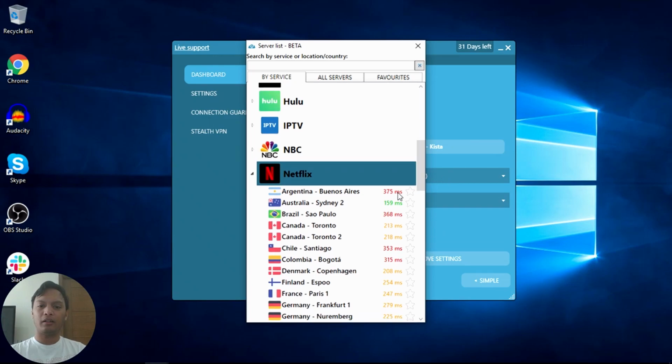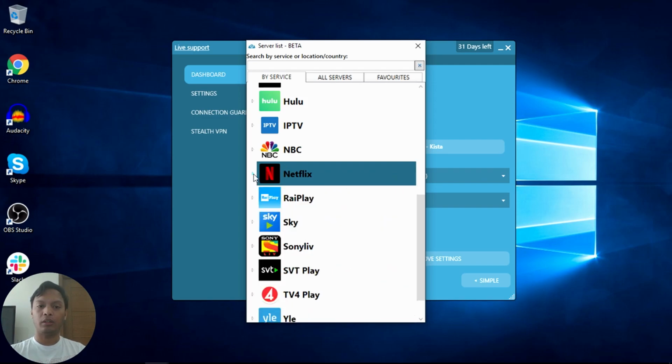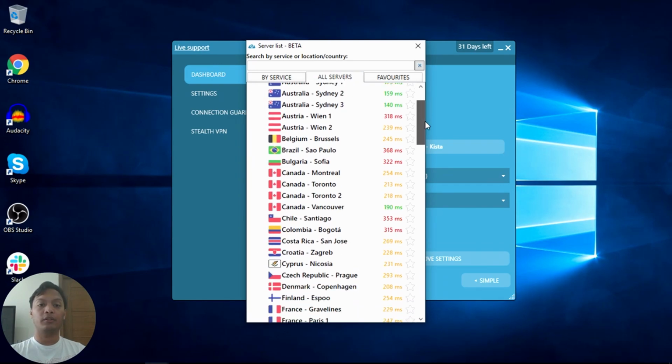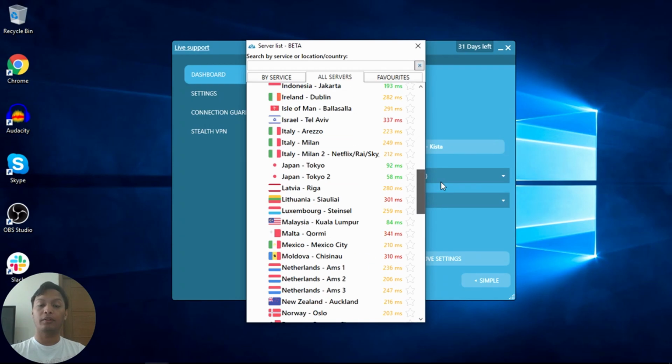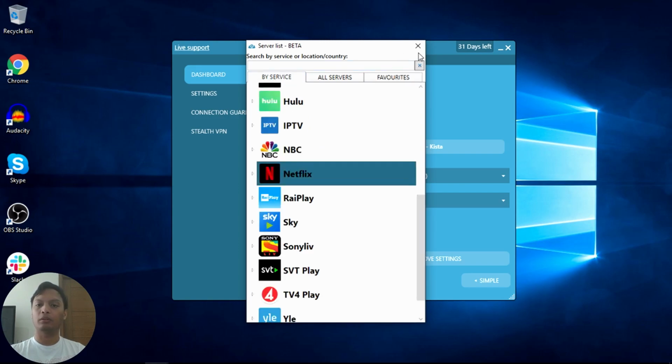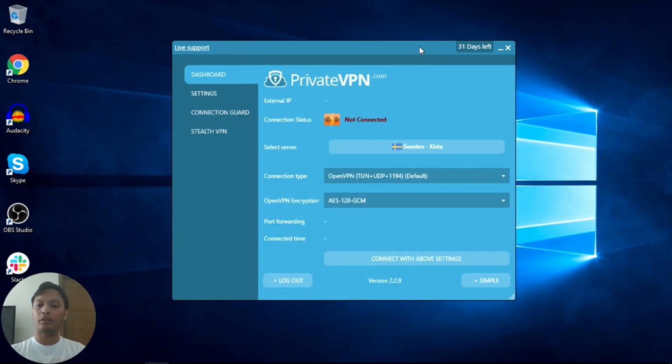As you can see, there are some numbers here. This is your ping for that location. And then you can also add them onto your favorites as well. So that's kind of nice to have. Just click the arrow here. It's a very tiny arrow. You can also just select via all the servers. So they have all the servers available here, and then you have your favorites available as well. But we don't have any right now, so we'll fill that up eventually.